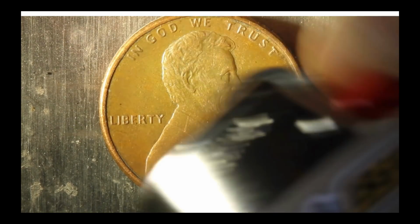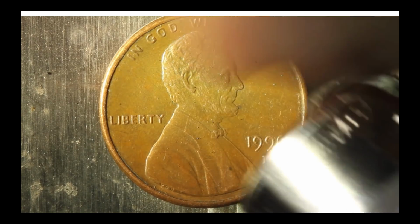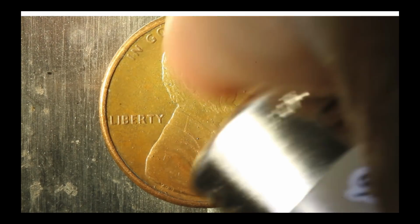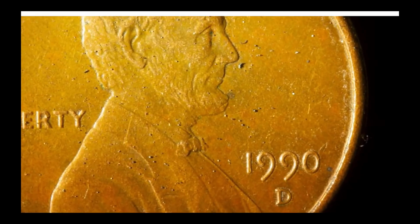Here I'm striking a lighter in front of a penny mounted vertically with a magnet behind it. You can see the sparks, and you can just see the tiny spheres building up on the penny. The penny is mounted vertically so that the flint residue will just fall off. And what's remaining are these tiny little iron microspheres, hundreds and hundreds of them.